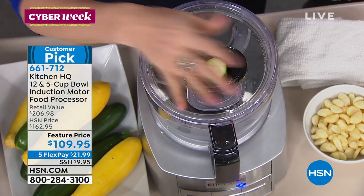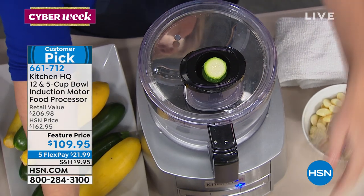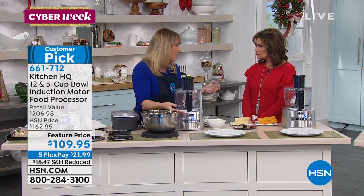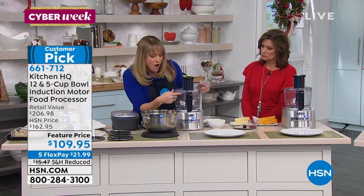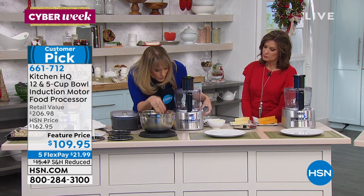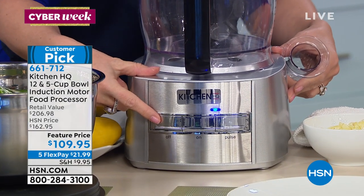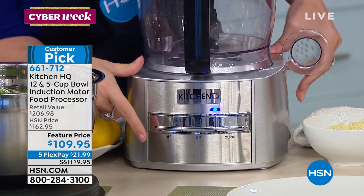We've got our slicing blade. For me, this is what I need a food processor for. It becomes my sous chef in the kitchen. Therefore, I don't need 12 different kinds of knives to chop my vegetables. All I need is my blade. You can see right down front, super easy to use. It's just on, off, or pulse. Pulse you would want to use if you were doing dips or something like that.